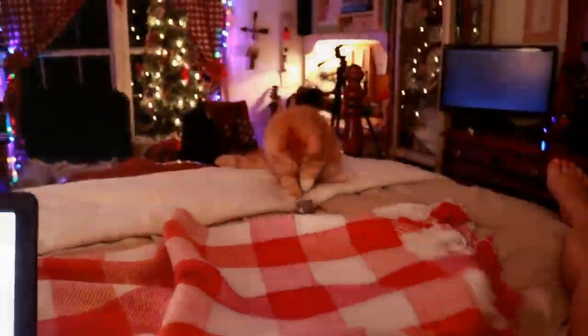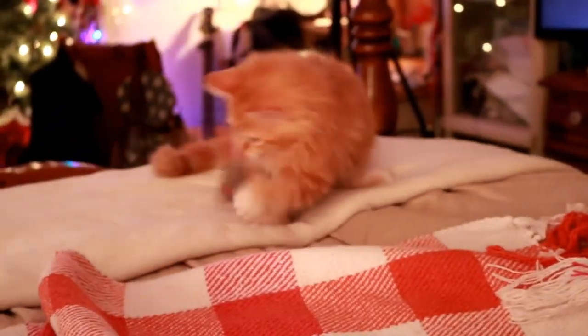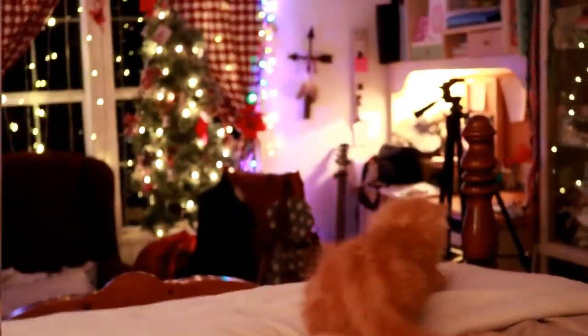But yeah, oh, look at Pumpkin. He's trying to get my camera strap. He loves attacking them. Where is he going? Oh, there he is. Oh my gosh, he has his mouse. He is so cute. Look at him. He's getting so big. They grow up so fast.